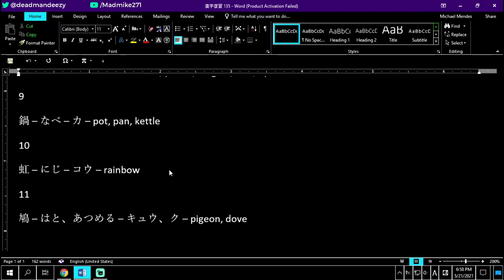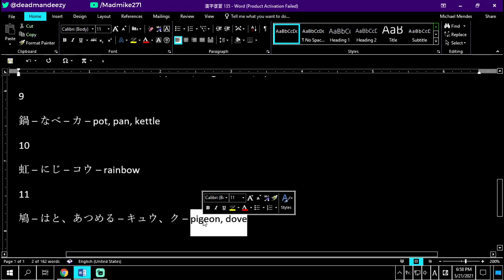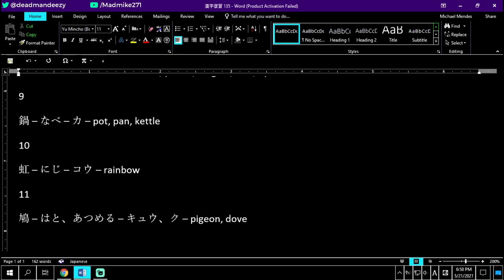For the radicals, we have 9 on the left side of a small bird. So 9 small birds. For instance, in the middle of the road in New York are pigeons or doves, one species of bird that you might see 9 of altogether in New York. That's how I'm going to try and think about it. Hato, atsumeru, or Q and Ku. Pigeon or a dove is 9 small birds.